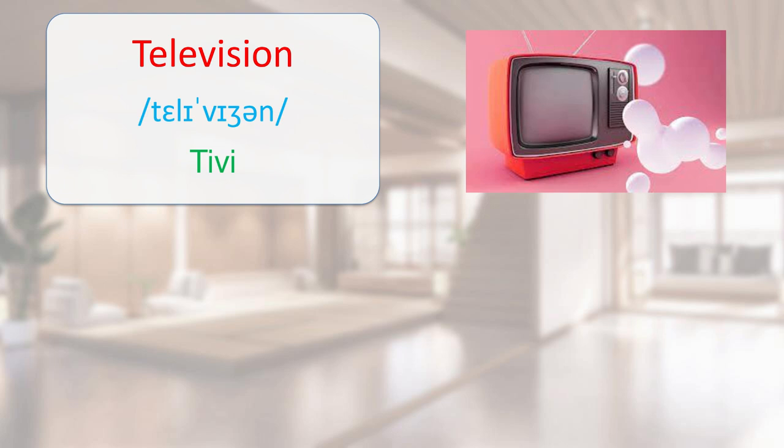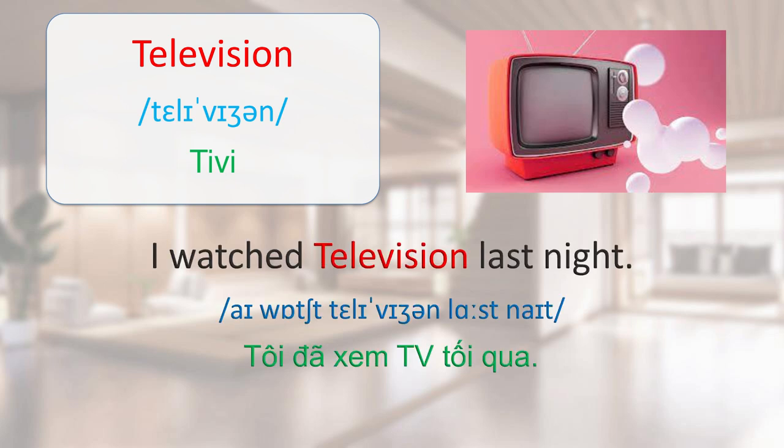Television. TV. I watched television last night. Tôi đã xem TV tối qua. I watched television last night.